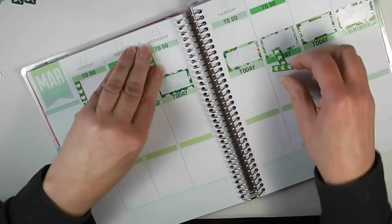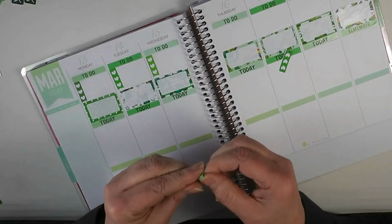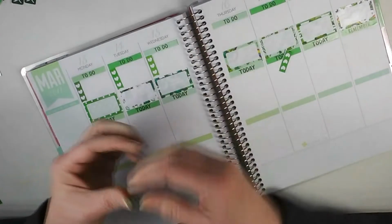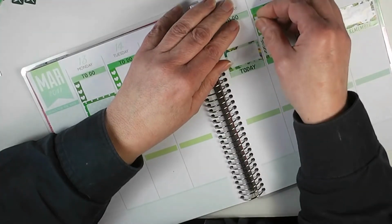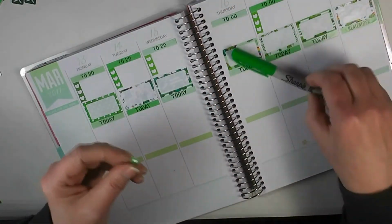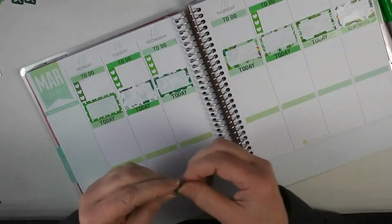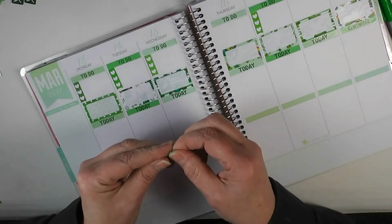And then the next thing I'm going to put down, and I got them ready, is the date cover strips. And I already wrote the dates on them so that my ink would have time to dry. And since there's so much green, I actually pulled out my green ultrafine Sharpie to write the dates in. I don't normally use colored ink, but I thought it might be kind of fun.